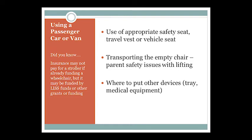That did recently happen to me, where I had to transport my son in a small sedan, and I had to fold up the stroller. I was grateful to have it then, because otherwise I would not have been able to bring his chair with him. And again, then you're putting all your other devices and your other equipment under the seats as securely as you can.